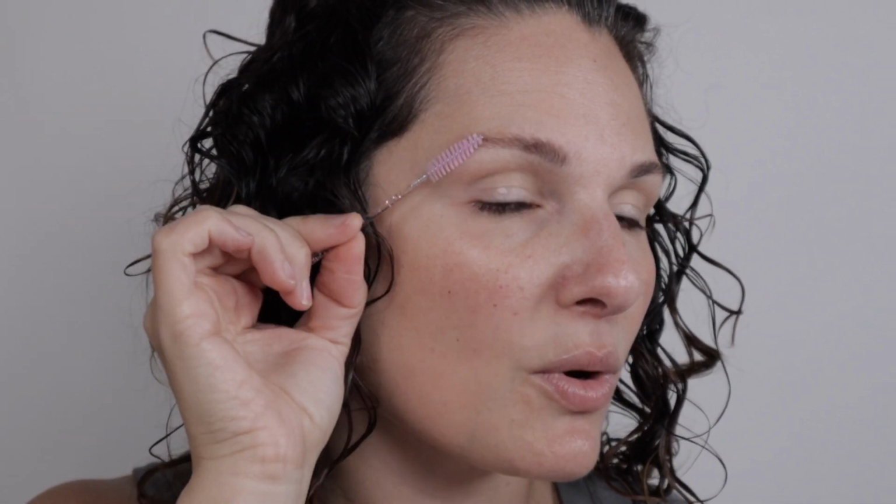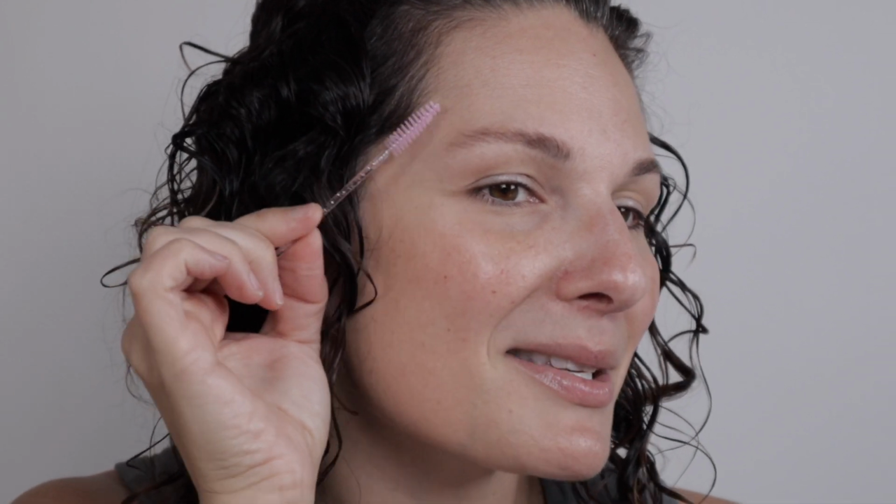All right, so what I'm going to do first is I'm just going to brush them up just to see where they kind of go naturally. This brow is the redheaded stepchild of the two. This is the one that tends to give me the most grief. This one tends to play a little bit nicer with everyone else in the sandbox, so to speak. I'm going to trim them a little bit, but I'm going to show you how I do it.